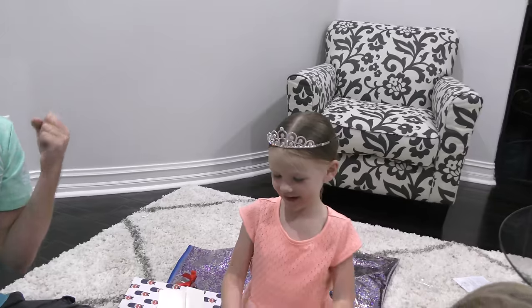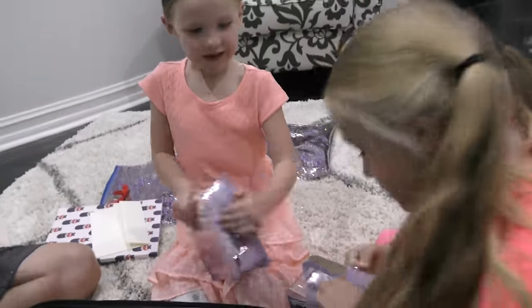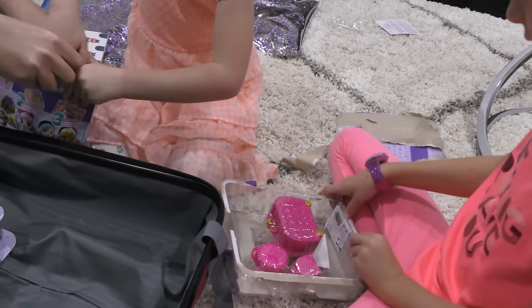I just want to stare at the outside of the box and not open them forever! No way. You guys are so excited about the boxes. Girl, open them. Open it! Come on, Madison! She's in the lead. Here, I'll help you. Come on, princess. Okay, go. Rip it open. Oh my gosh.